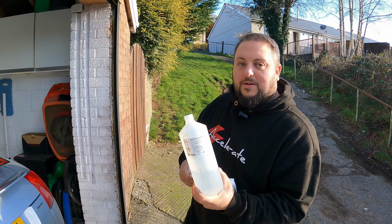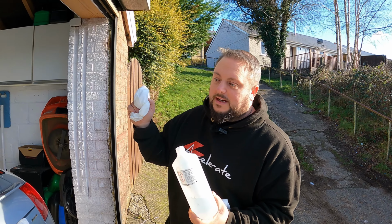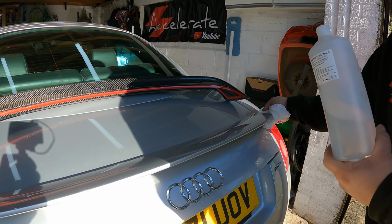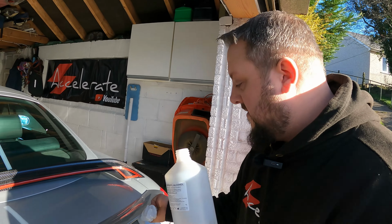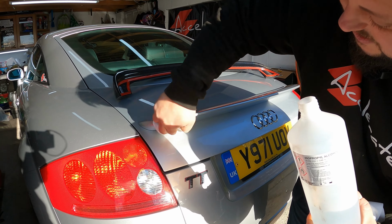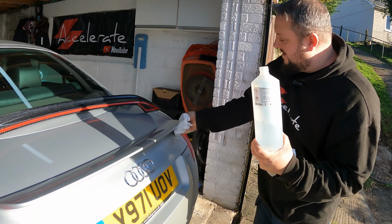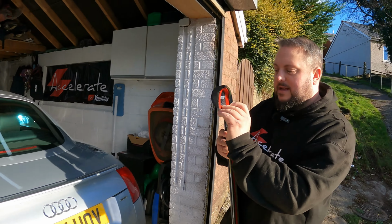Isopropyl alcohol obviously cleans any contaminants that are on there, polish or anything that's going to stop the adhesive from sticking. And obviously with polishes and stuff, you don't want them on there. Don't clean your car before doing this. Or don't wax it at least. Just wipe it on. Job done. Surface is obviously prepped.